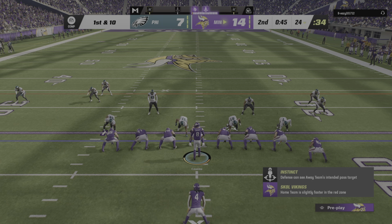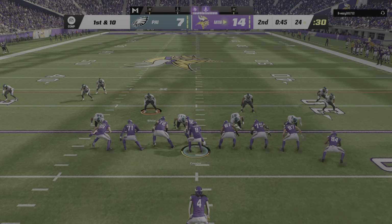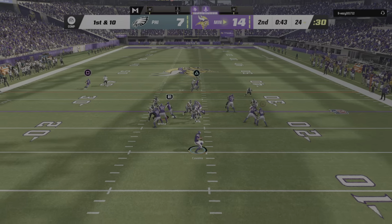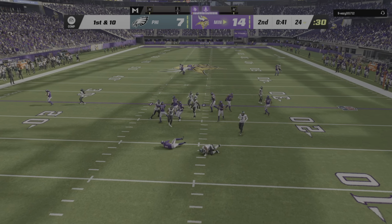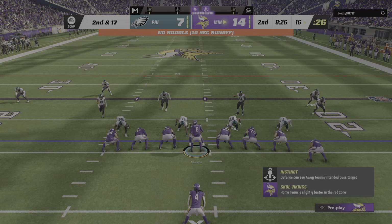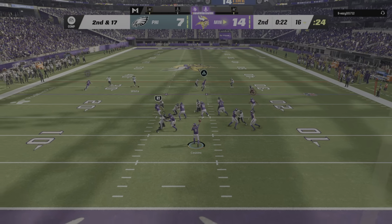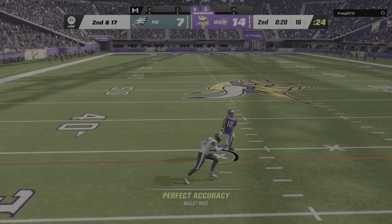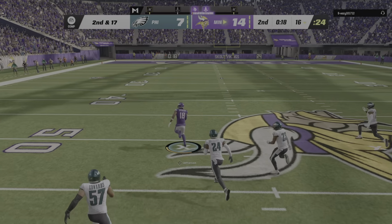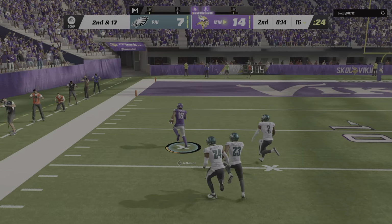Here are the Vikings now to start their next drive. And with a 7-point lead, they'll likely look to take this to the locker room and not really press the issue. Under a heavy rush, and down he goes. Now following the sack, they'll look to make amends on a 2nd down at 17. Cousins' throw pulled in by Jefferson. Defenders giving chase, but I don't think they're going to get there.